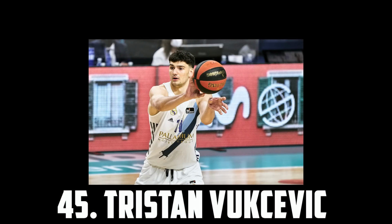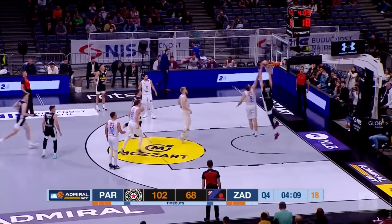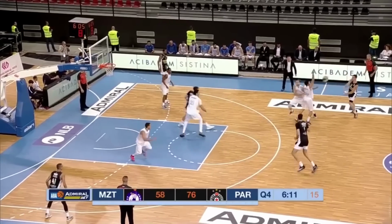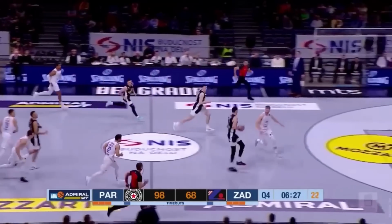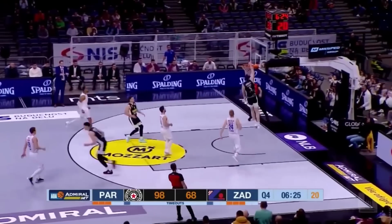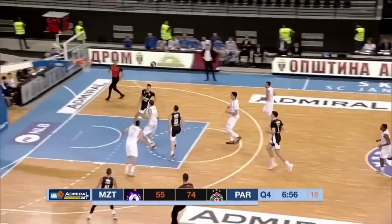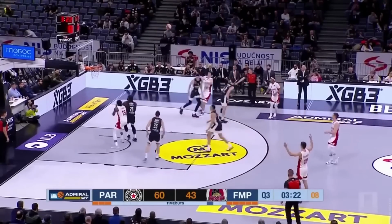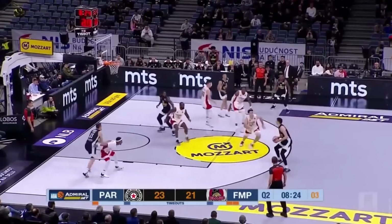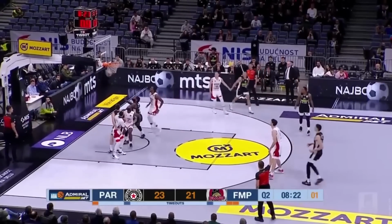Ahead of him at 45, I have Tristan Vukcevic, the 7-foot big man out of Partizan. He's a skilled big who can do a bit of everything offensively. He can knock down the 3, play in the pick and roll, he's relatively mobile and can put the ball on the floor. He was another standout at the combine, and although he has some work to do defensively, I think he fits the mold of a modern 4, so will definitely get looks in the early second round.